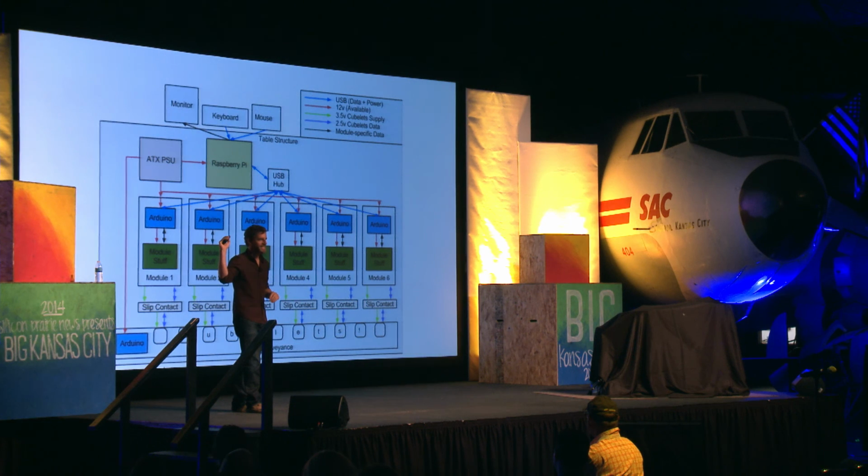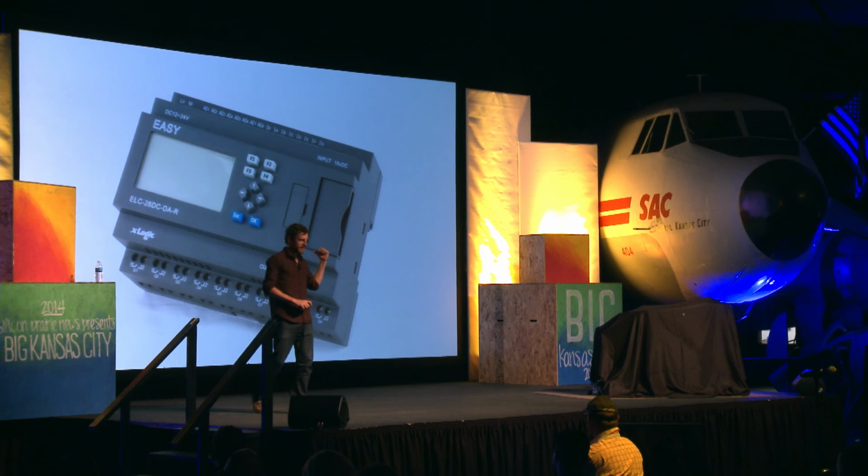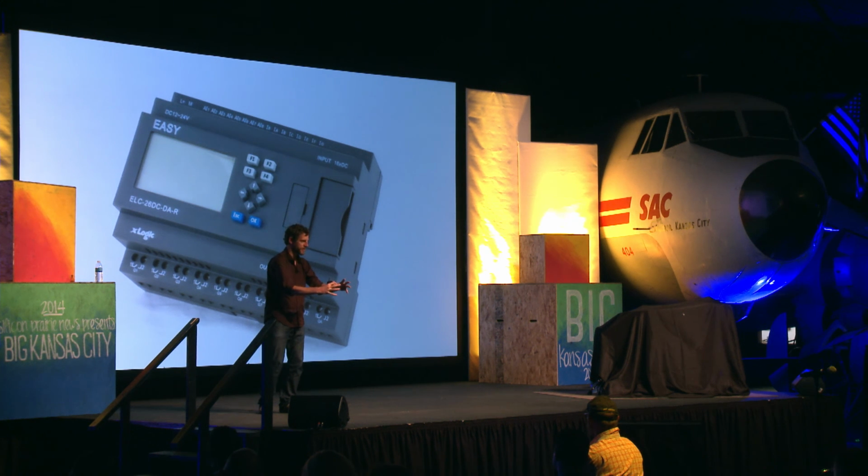As I mentioned, Farkas is hacked together. You see a bunch of things from the SparkFun catalog and from the Maker Shed in here that you can easily buy for 20 bucks online. We use a lot of Arduinos instead of PLCs. This is a PLC. It's a programmable logic controller. If you ever go to a factory, you'll see these things sitting in front of the crazy robot arms that are swinging cars around. And they're $2,000 little boxes.